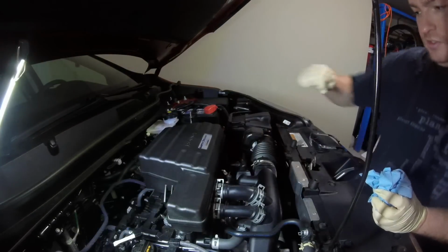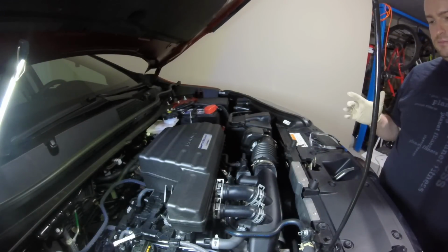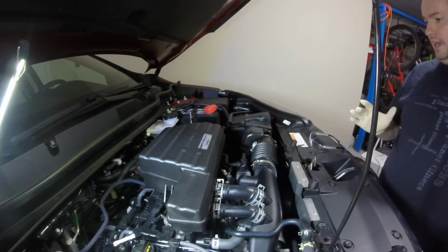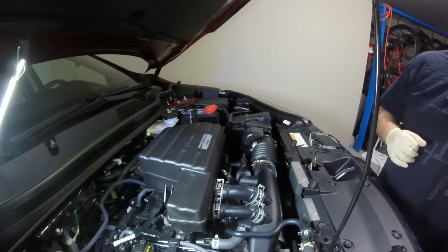Oil cap's back on, so what we're going to do now is clean off the oil pan with a little purple powder and put the skid plate back on, or whatever you call that.